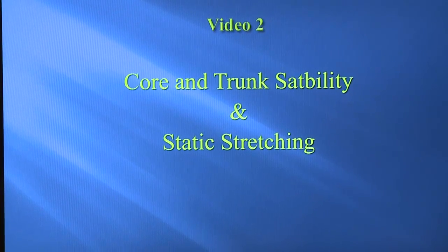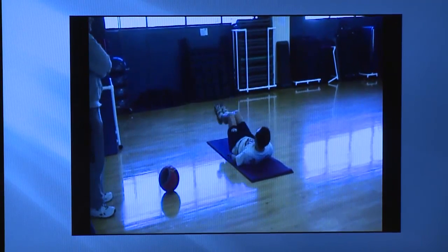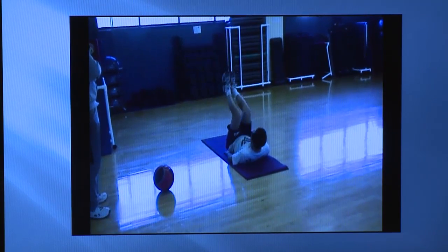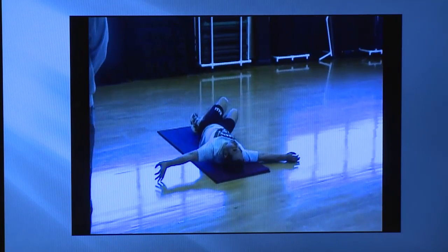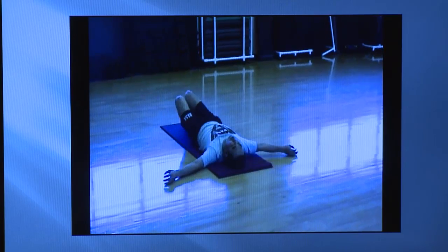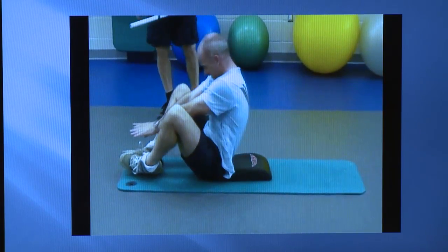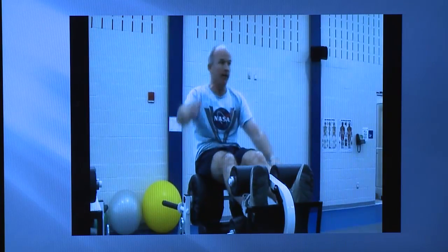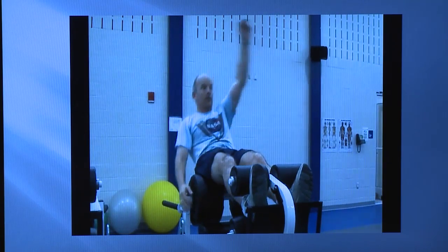Okay, we're going to look at some videos, some different core stuff we do. This is kind of where we start. So this would be week 2. He's doing some rotation through the core. This is more dynamic, full body, full motion all the way up and down. This is definitely more dynamic. This is kind of progression.